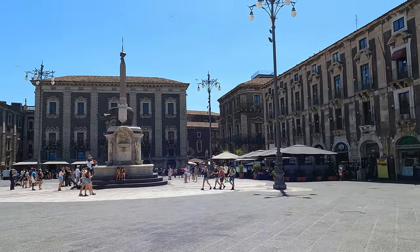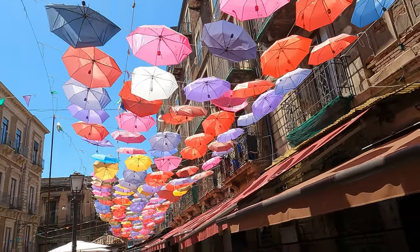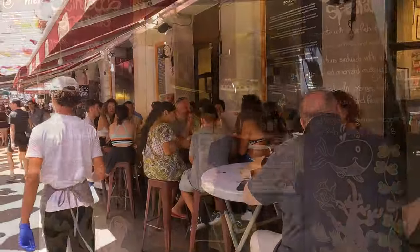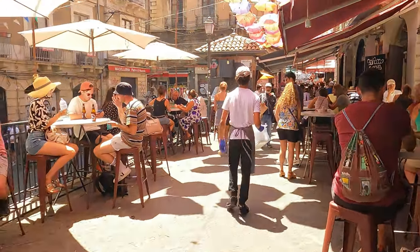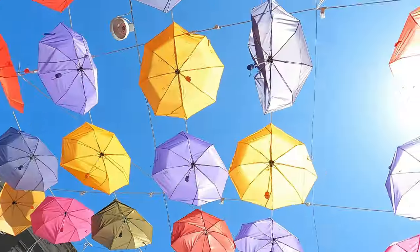Off to one side is a maze of lovely bars and cafes. The brightly coloured umbrellas are a neat and clever way to add colour and reduce the heat and glare of the sun. I've seen similar in Camden, London, but somehow here, with the extra heat and brightness, the whole place is vibrant.